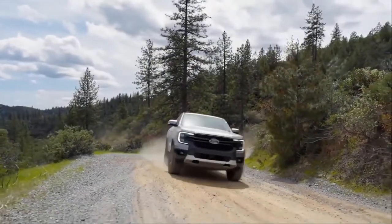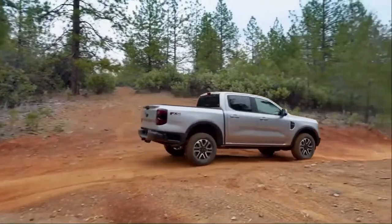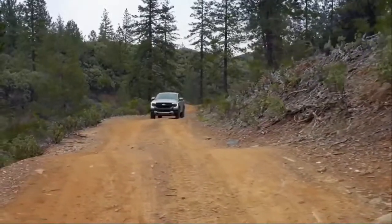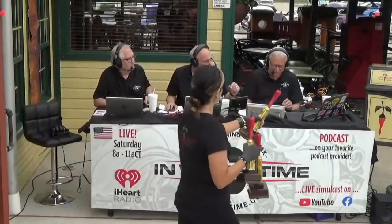Base trim price, $32,670, so it's not cheap. That's the base. Price as tested, $43,630. Now that's the top of the line Lariat, just one below the Raptor. You don't even want to know how much the Raptor is. Base model price, $39,565. So with that base model price in mind, competitors include the Chevy Colorado for $31,095, Toyota Tacoma for $33,700, and the Honda Ridgeline, $39,750. And that is my review of the 2024 Ford Ranger Super Crew 4x4 Lariat with the 2.3-liter EcoBoost engine.